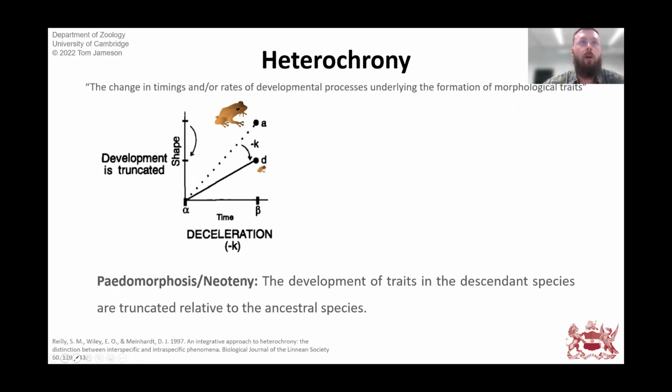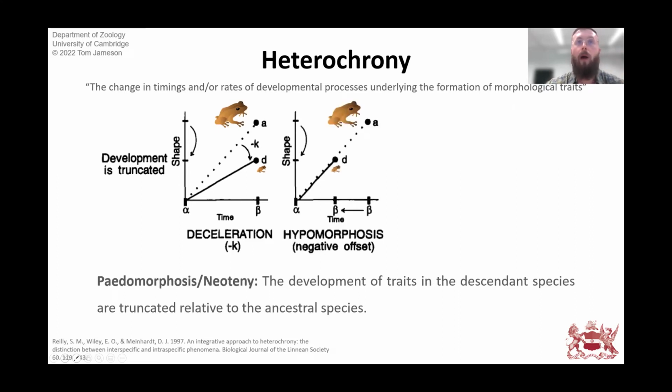And we can see that this frog can get small through a truncation of development by what we call deceleration. So here our descendant species develops at a slower rate than our ancestral species, leading to it reaching a lower stage, an earlier stage of development when that development ends. We might also see a process of hypermorphosis where our descendant species and our ancestral species develop at the same rate, but our descendant species stops developing earlier, leading to this truncation of development.